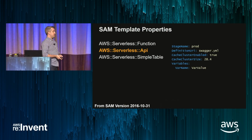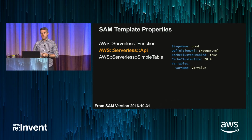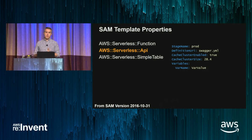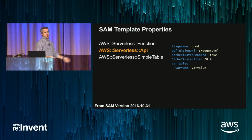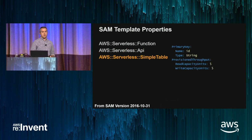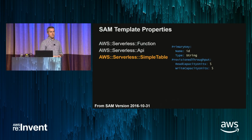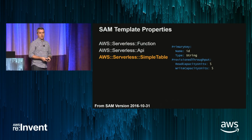Serverless API is pretty simplistic today. Allows you to specify some information about a stage, such as if there's caching enabled, if so, how big of a cluster, if you're going to define the Swagger template for your API gateway separately, as well as pass in variables. And then lastly, simple table, again, is a very simplistic representation of a DynamoDB table. The primary key can be defined, and then the amount of read and write capacity along with it.